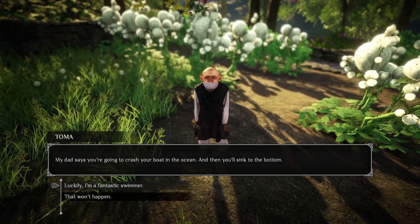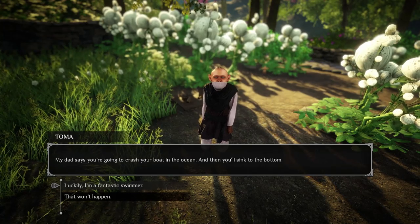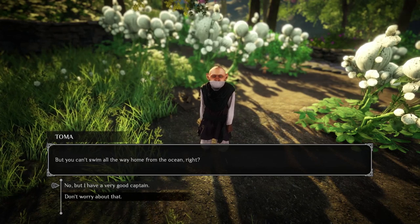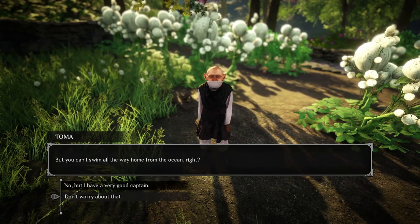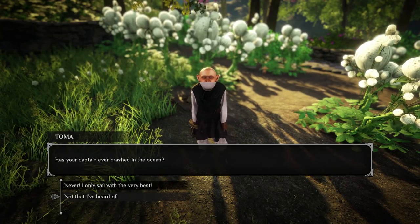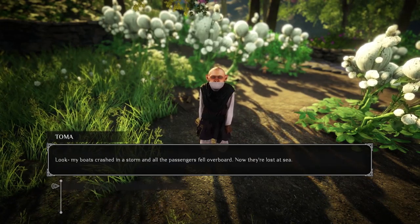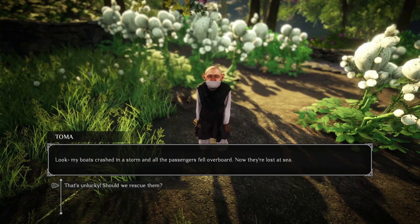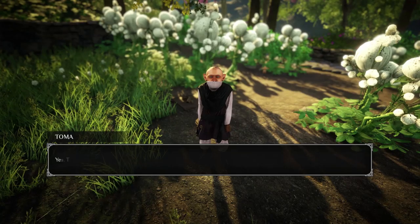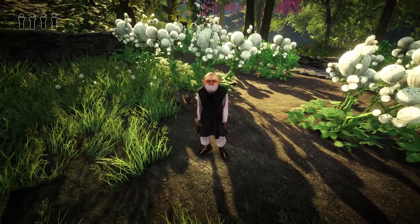My dad says you're going to crash your boat in the ocean and you'll sink to the bottom. Well, luckily I'm a fantastic swimmer. But you can't swim all the way home from the ocean, right? Oh, you don't need to worry about that, Toma. Has your captain ever crashed in the ocean? No, not that I've heard of. But it could happen. Look at my boats, crashed in a storm, and all the passengers fell overboard. Now they're lost at sea. Well, that's unlucky. Should we rescue them? Yes. There are 4 passengers missing. We need to find them.